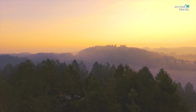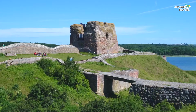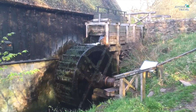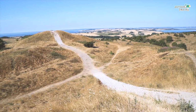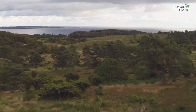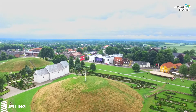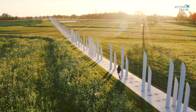Some recommended attractions of this park are the forest areas of Råbjerg, the ruins of Kalu Castle, and the Unberg watermill. Granite burial mounds, dolmens, and passage graves dating back to the Stone Age can be seen everywhere around the park.